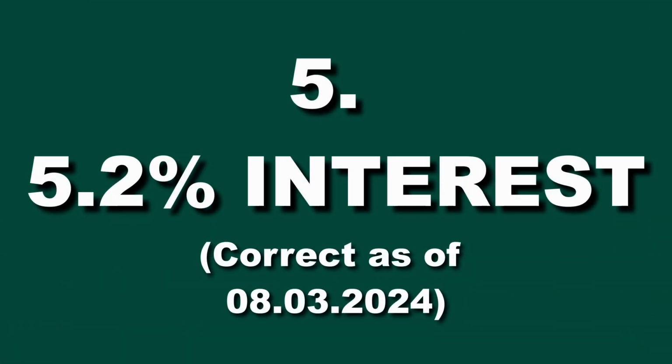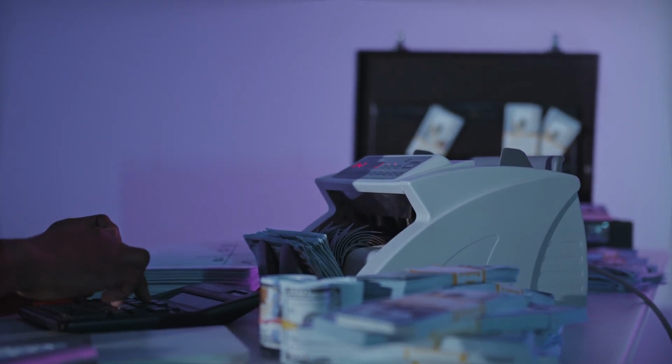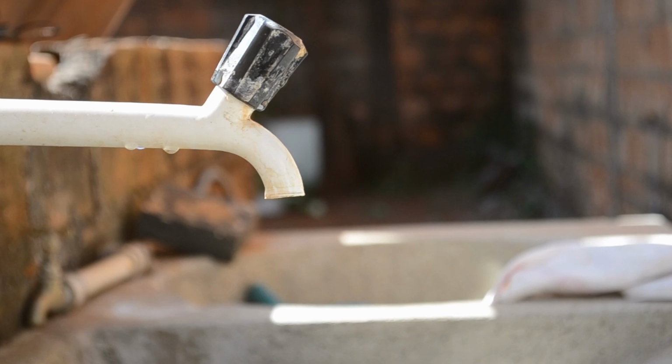Reason 5 would be the fact that you can get 5.2% interest on your uninvested cash. This is the deciding factor for me. I have a lump sum that I want to invest in a stocks and shares ISA in the coming financial year, April 2024 onwards. I want to invest this as soon as April comes around to be invested in the market very quickly. I want to drip feed my lump sum into the investments that I choose rather than investing in one lump sum. It's a psychological thing.